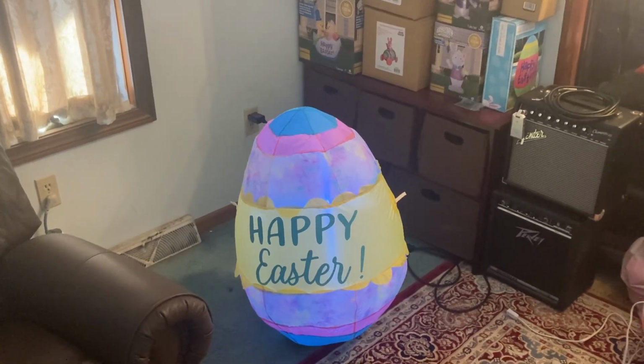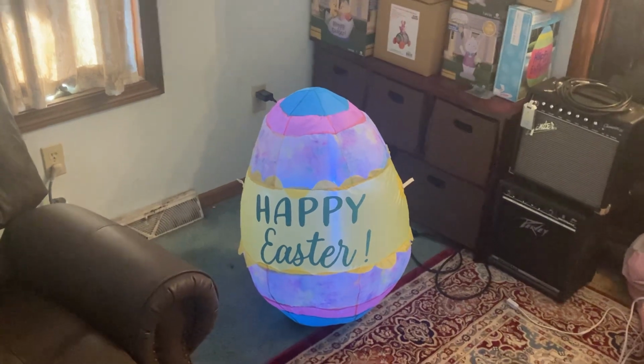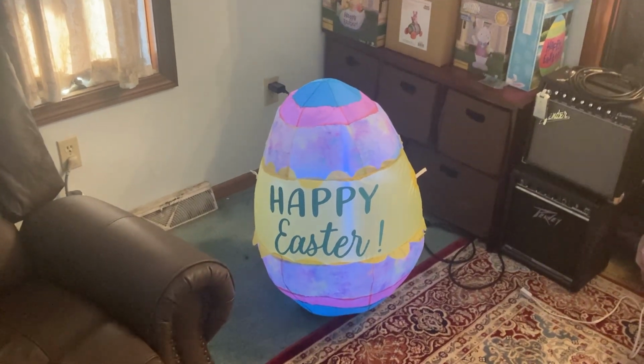What's up, y'all? This is the new for 2023 2.5 foot Easter egg. This is the brand new Easter egg. Right off the bat, my first thought on it is that it needs to be 100% bigger.